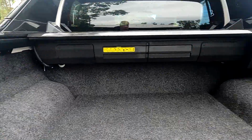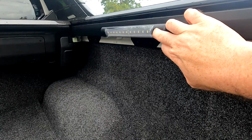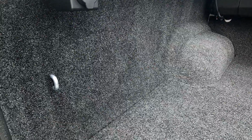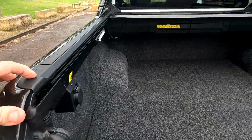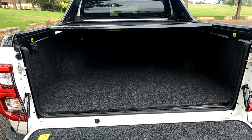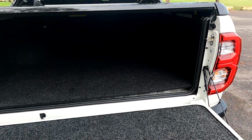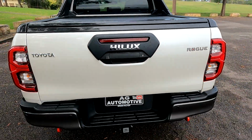You've got an LED light there, and you've got another LED light there as well, which is really nice. You've also got a 12-volt plug there. You've got some tie down points there and there. And other than that, guys, that's pretty much it. So I'll just push that button there, and you'll see the roller will shut. Alright, so I'll just close this up. Oh, that is heavy. I will say that back part is heavy.